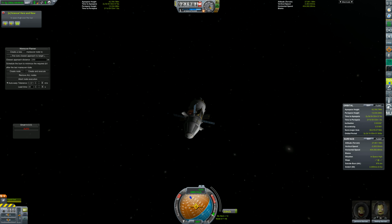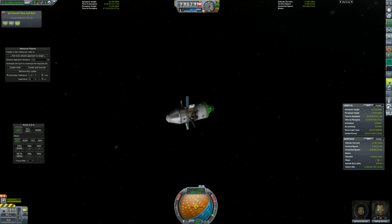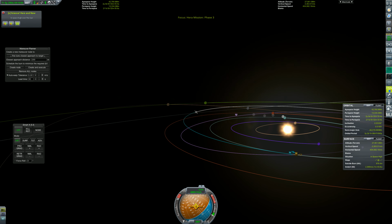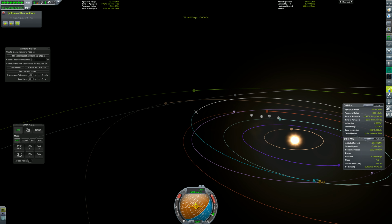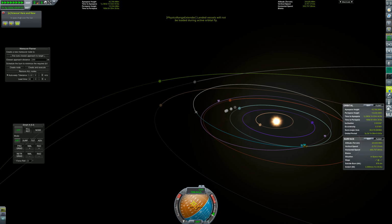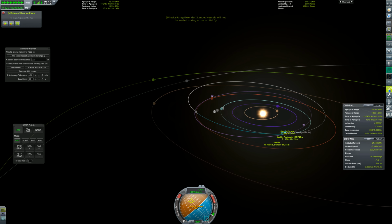We got another little burn here, that's just some fine tuning on our approach. And we are almost home. I'm going to speed this up here. And for anyone keeping count, we're about to tick over into year 4 of this mission. This is a long one.